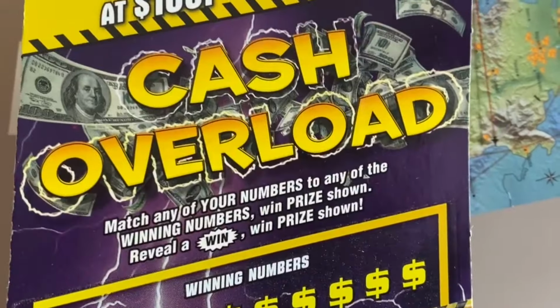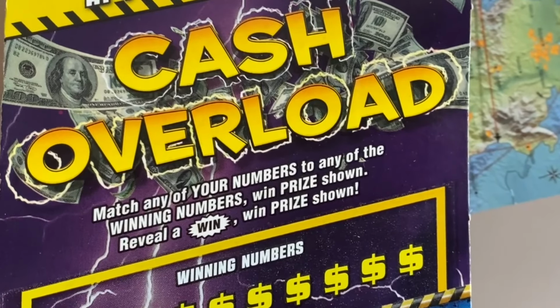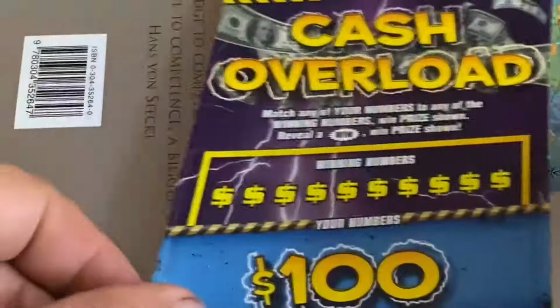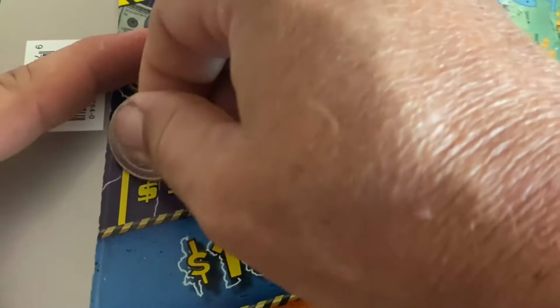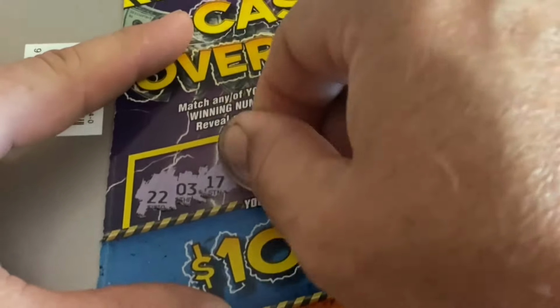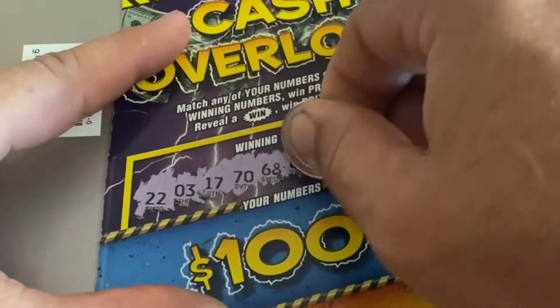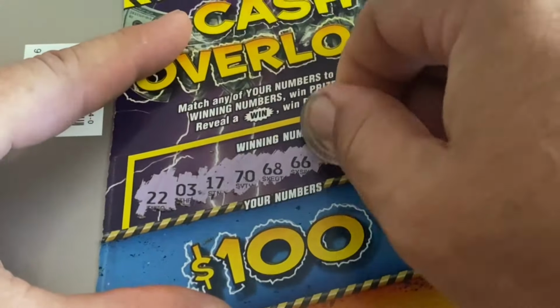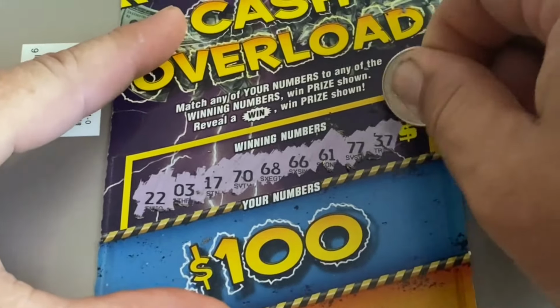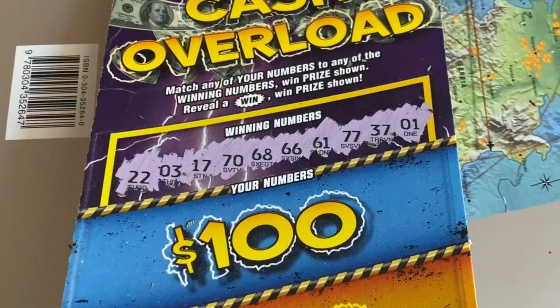Alrighty, this is the $30 Cash Overload. We're looking for matched numbers or a win symbol. Yeah. Our numbers are 22, 3, 17, 70, 68, 61, 77, 37, and a number 1.